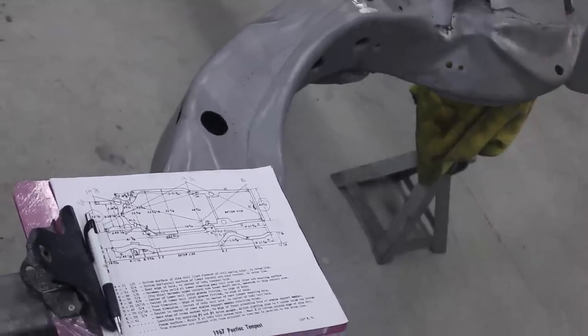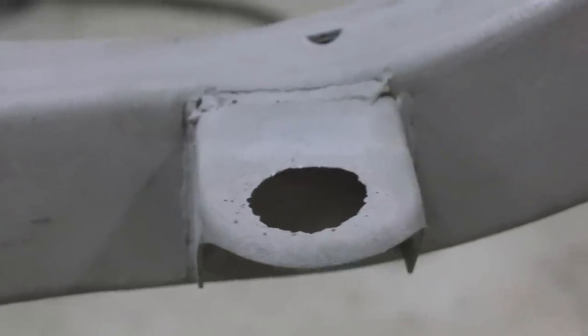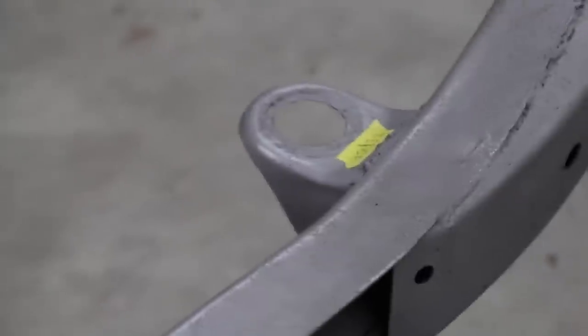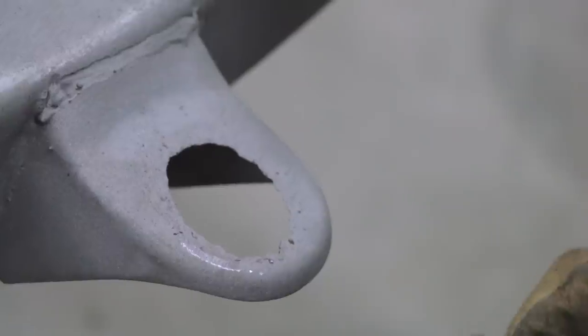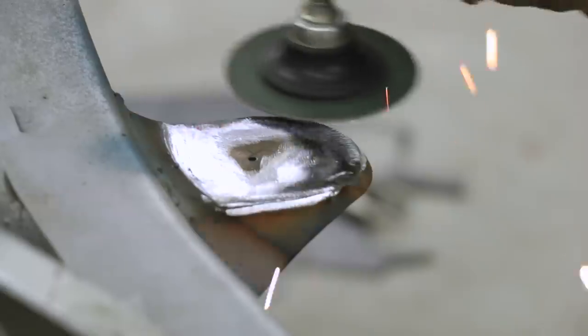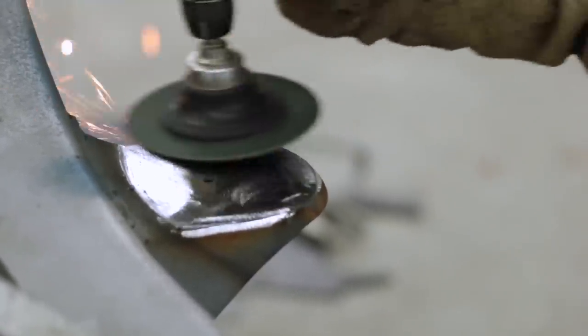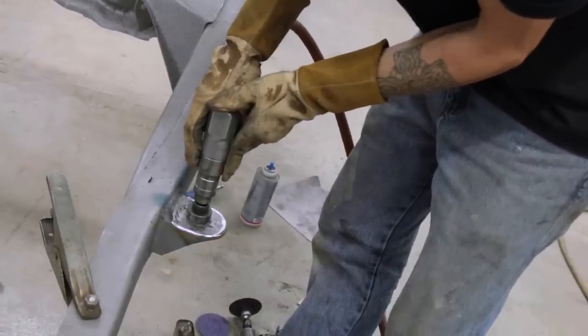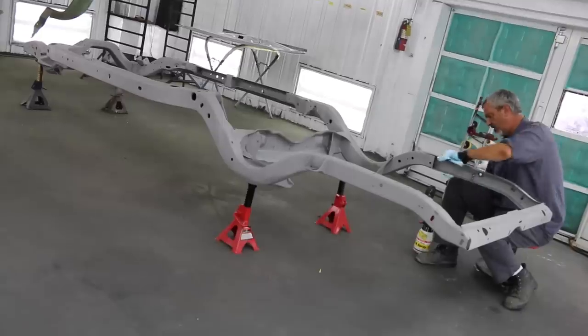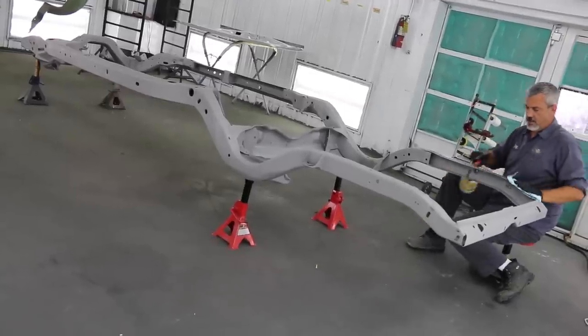There were some areas that needed to be repaired, like on many of these General Motors A-body platform cars. They have a body mount that attaches the body to the frame, and those body mount holes were home to some rubber bushings, which held water over the years and rusted and wore those body mounts out. So we fabricated some new body mounts and made a couple of small repairs on the frame.